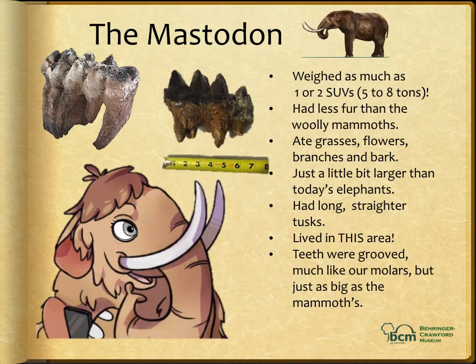As the climate started to get warmer, the woolly mammoths were starting to get overly hot, but they couldn't take off any of their fur coats. Well, a cousin of theirs started to appear, the mastodon. The mastodon overlapped its time with the woolly mammoth, but then he started becoming more prevalent and around everywhere. The mastodon weighed as much as 1 or 2 SUVs, so he was a little bit smaller than the woolly mammoth. He had less fur, so he didn't get as hot.